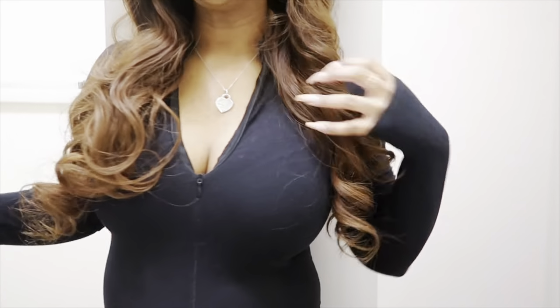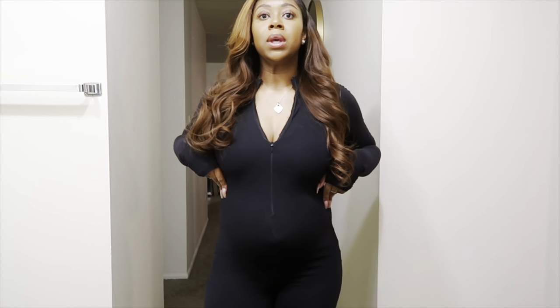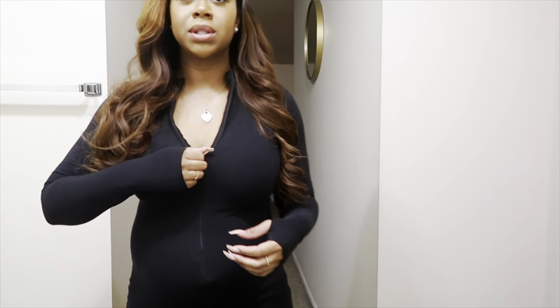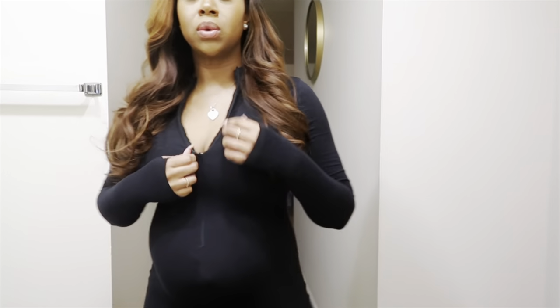Y'all, I am dressed. I'm sorry, I'm looking at my hair a little too much. I'm trying to make sure it's perfect. But yeah, I did get dressed. Let me show y'all my outfit real quick. It's pretty basic, but I love that you could dress it up or down. So I'm just wearing this one piece jumpsuit, nothing crazy. It does zip, so you can adjust the zipper, it literally zips all the way down. So I'm just gonna wear it to right here, show a little cleavage, nothing much.